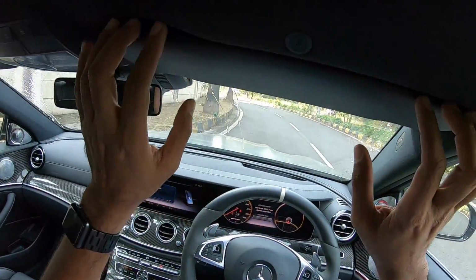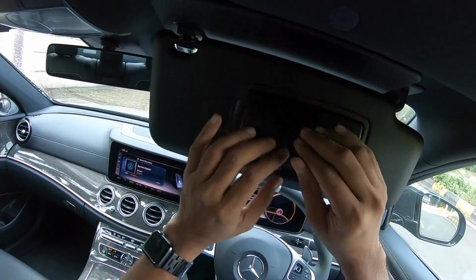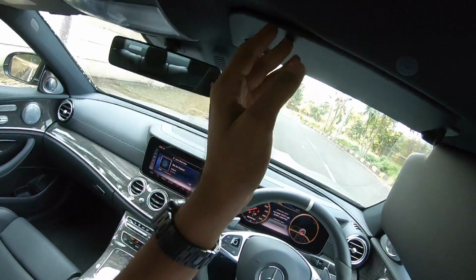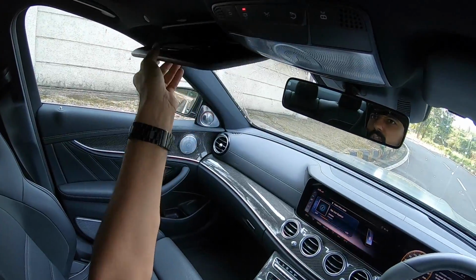Now over here in the sun visor, we get 2 sun blinds. One is this one. Obviously there's a mirror as well as a light. You remove this out, and there is another sun visor over here. Well, that's again a very nice touch. Same is the case over there as well. And over here we've got a speaker.